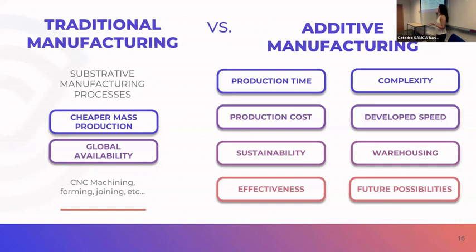Okay, so 3D printing technologies change this dynamic because they remove this tooling stage and allow us to start the production right after the design. And this means a faster time to market and a competitive advantage. The production cost is lower than traditional manufacturing because you only use the material that you need, and this concept is related to sustainability.